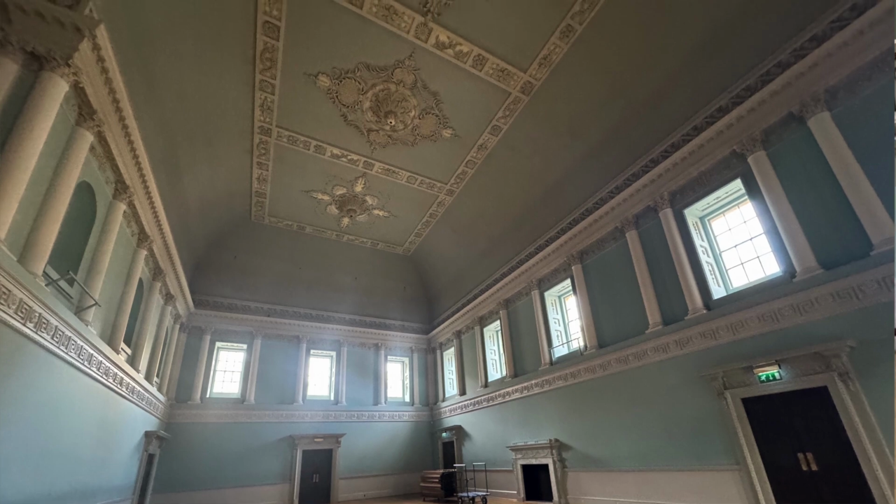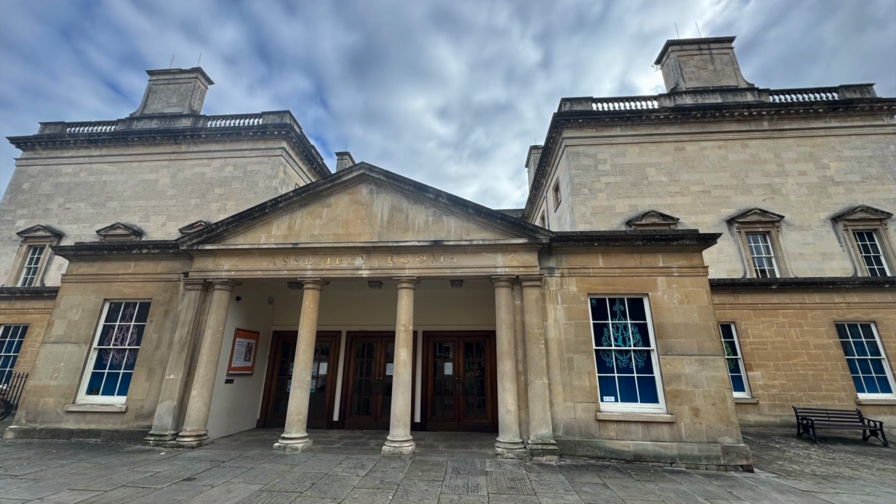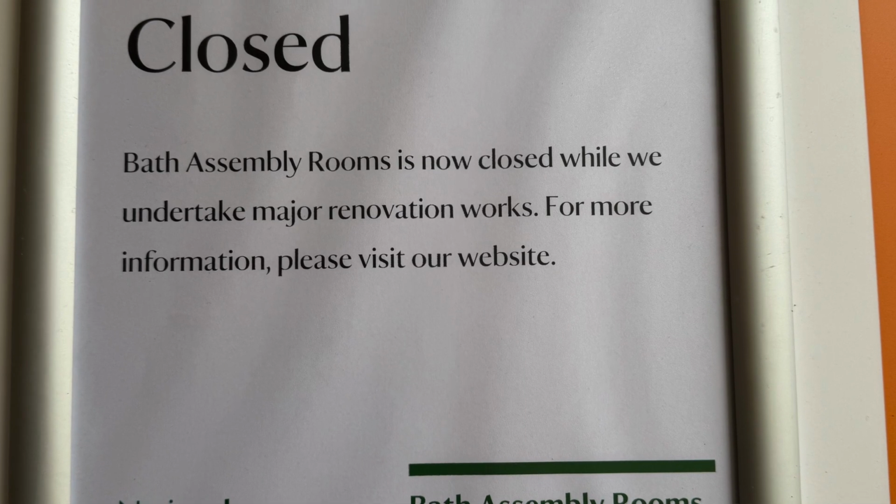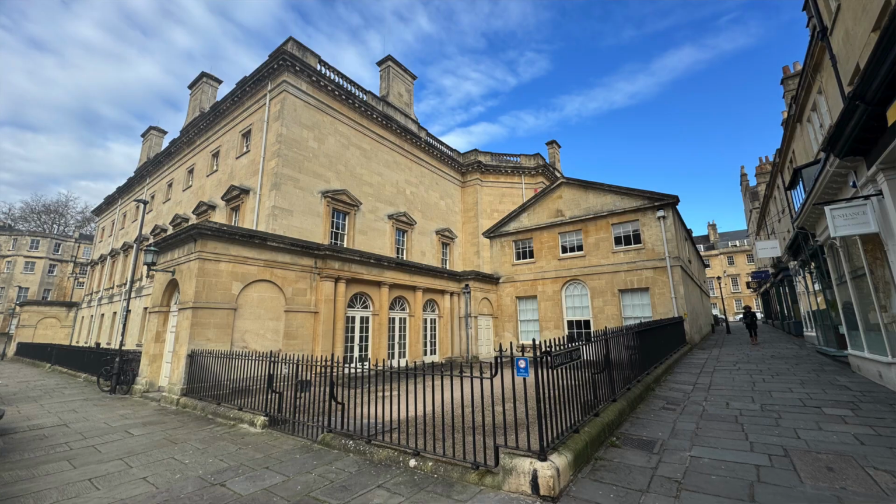Next week, you hand this place over to your contractors. What sort of a job faces them? What are we talking about in terms of restoration and renovation? So it's a really key moment in the history of the assembly rooms, this next phase of the project.